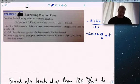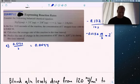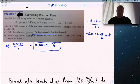So this means the average rate of the reaction is going to be 0.0132 divided by 3. And I changed this to a positive because it's just moving forward at this rate. And this is going to be 0.0044. Is that right? 13 divided by 3, that's 4. Yep. And this is molar per second, and this is the whole reaction. The rate of this reaction is going forward at these average rates over those 10 seconds.